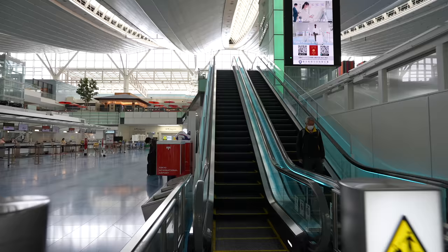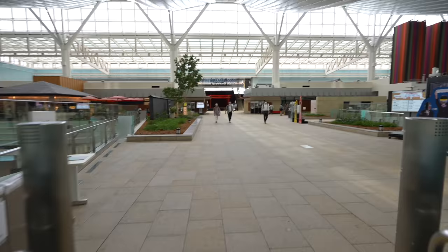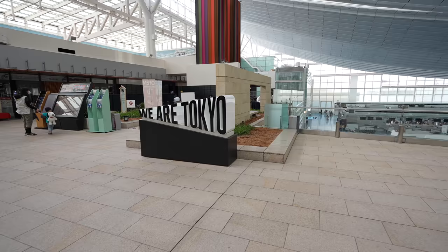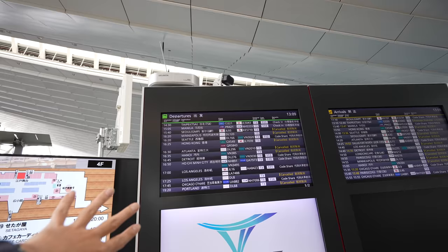How about the restaurant floor? Still, the weird Tokyo photo spot is there. Yes, this is the photo spot. We are Tokyo. So those are the flights they have today. Seems like it's really less.